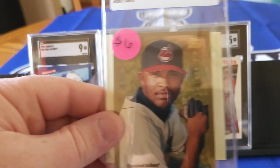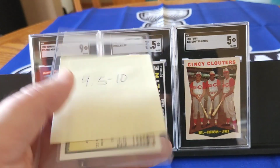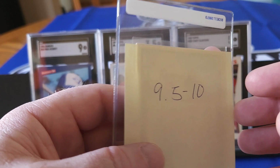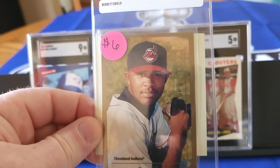And then here is a CC Sabathia rookie. I bought this off of eBay a few years ago. I think, again, he's a Hall of Famer. I pre-graded this as a 9.5 or a 10. Really, I'd be happy with a 9 or above, and I would keep this in my PC.